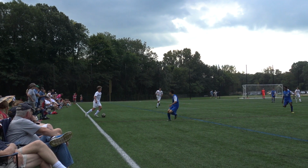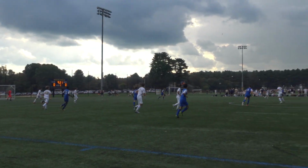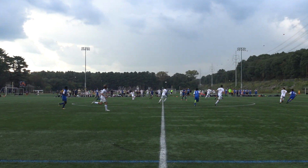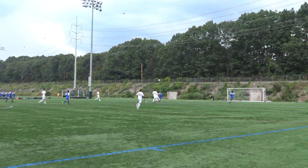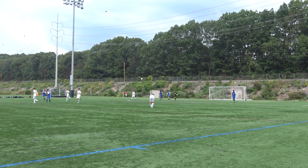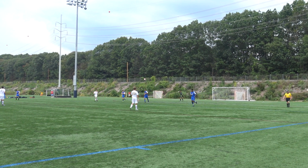23 has it for Needham. Cuts back to his left. He reverses the field. Ethan steps up. They chip the box. It's off Nate's head. 9 has it. It's on his left foot. He shoots. Zach on the save. Zach with very good positioning. That's a nice shot.